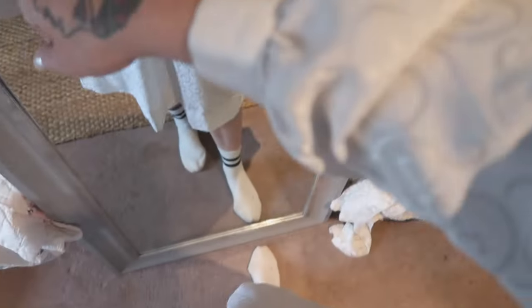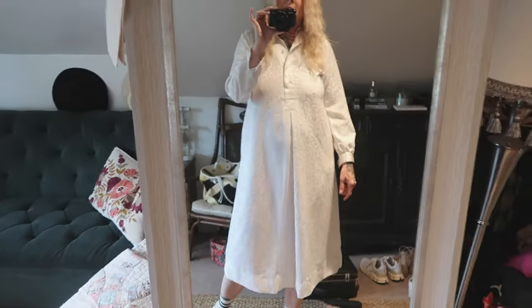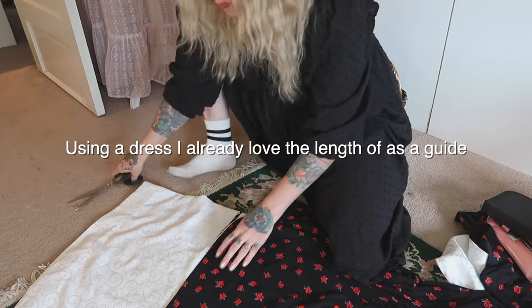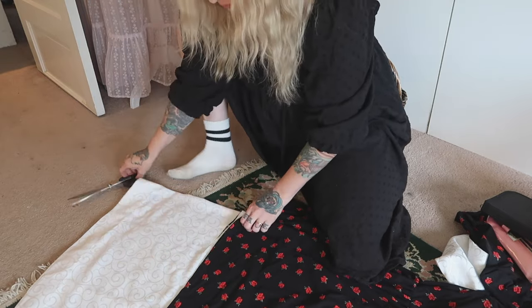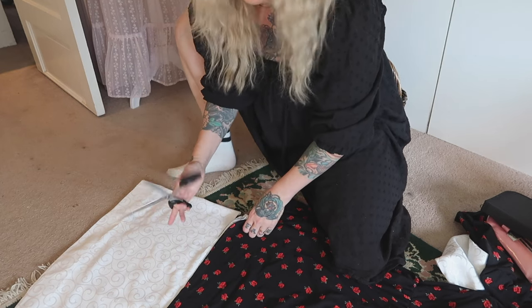Love the sleeves and all the detail around this dress. It's just fun. It's a fun dress. Okay. Oops, I moved it. Don't move it mid-cut. It'll throw off your cut line.